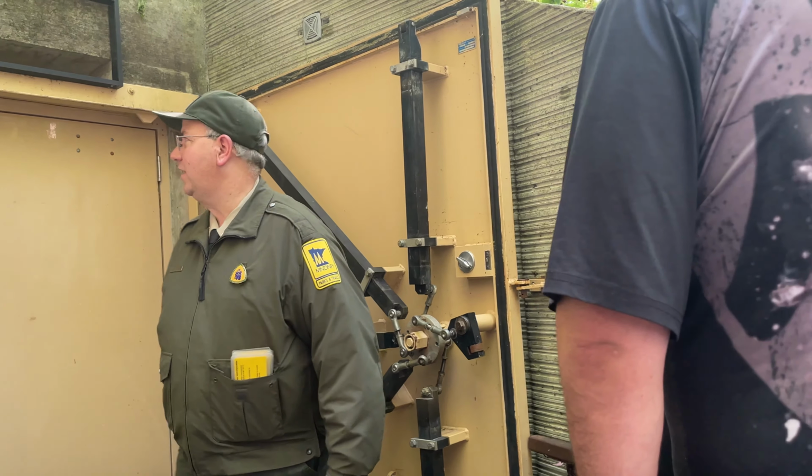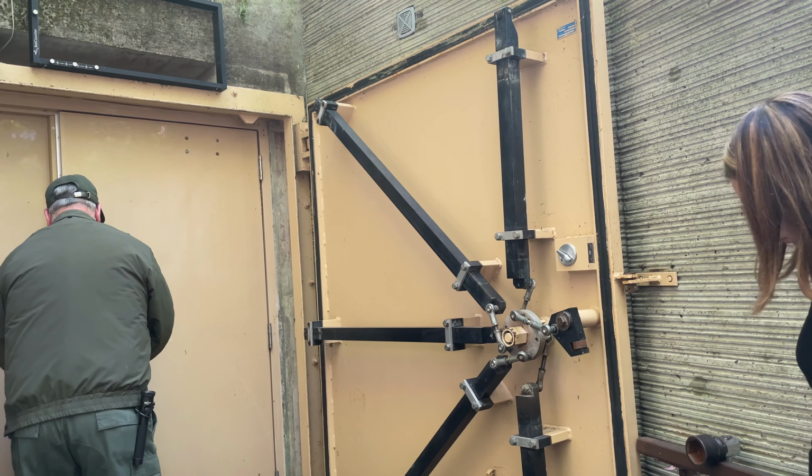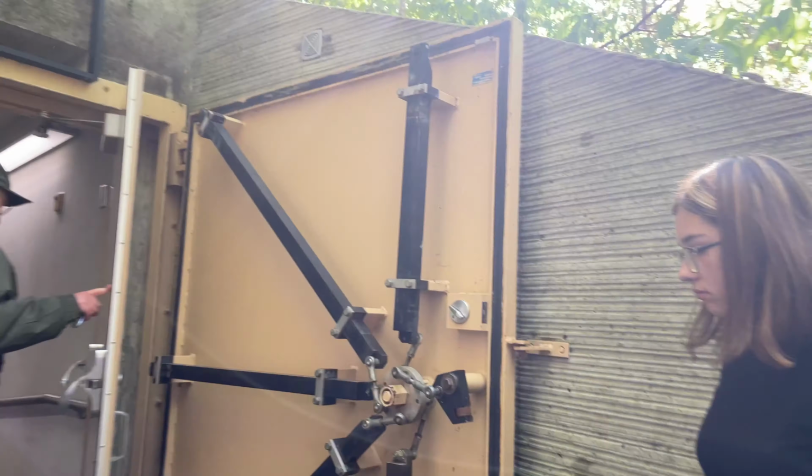Now, this is nature's air conditioner. Please watch your step as you come inside here. Hold the door for the person behind you, right this way.